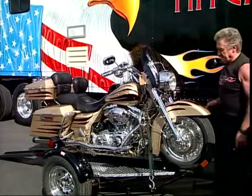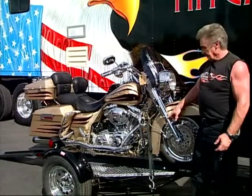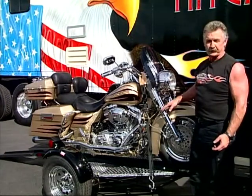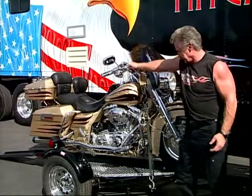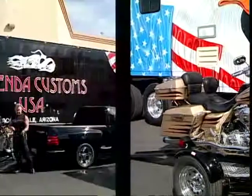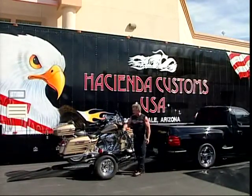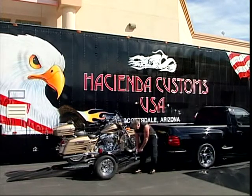What we're looking for is about 1.5 inches of free play here. If you keep that 1.5 inches of travel, you're not going to mess up the front fork spring. You're not going to collapse that. That's important. It'll still give the bike rigidity that you need here and keep it from falling off the trailer. This strap here, if you left it loose, will come back, damage the tank, damage the chrome. So we tie it off right here.